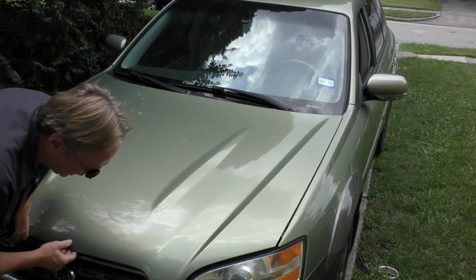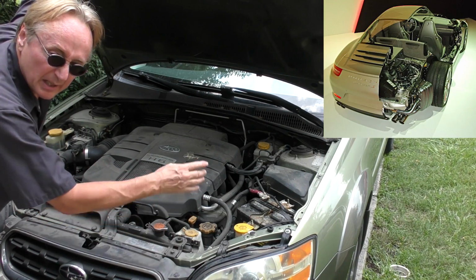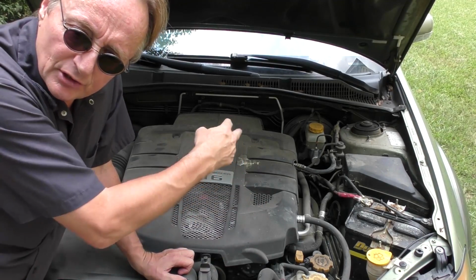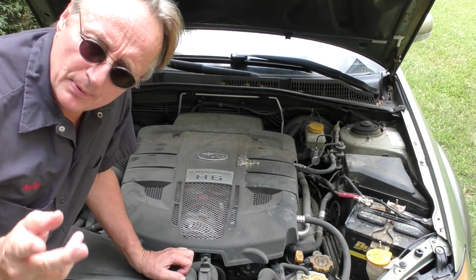And this particular one has a 6-cylinder boxer engine like a Porsche 911. Now this is a normally aspirated boxer engine, 3 cylinders on each side, and it puts out a pretty good 250 horsepower. As such, it's pretty much a gas hog in town. It gets about 16 miles a gallon, this particular one in town.